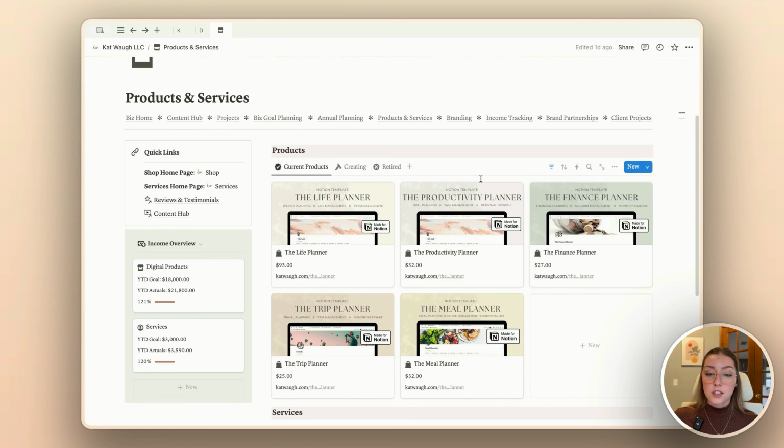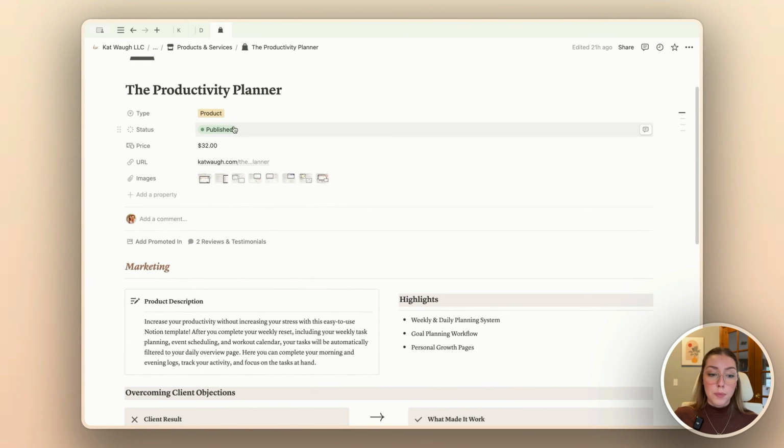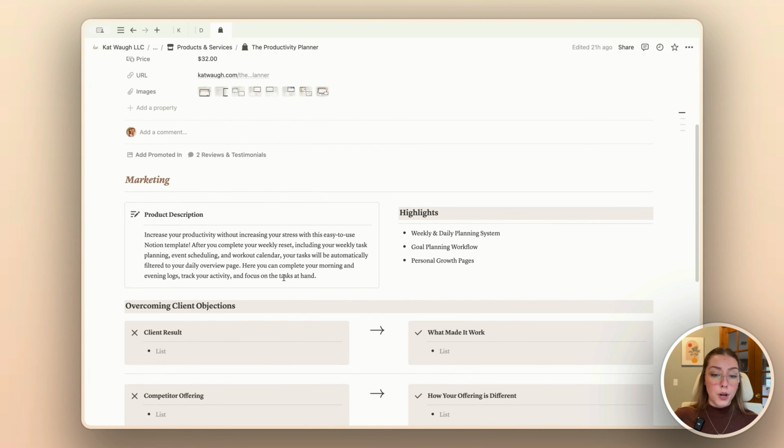Inside each of my products and services, I'll go ahead and take a peek into this one so you can see. I have a place to mark the price, the URL, and then any of the images that are associated with that specific product or service. And then I can do a little bit of marketing practice.